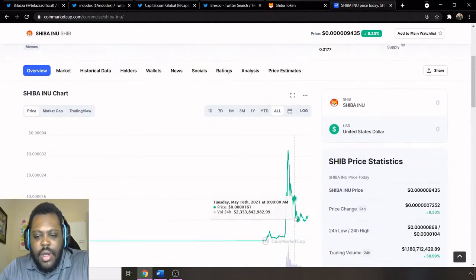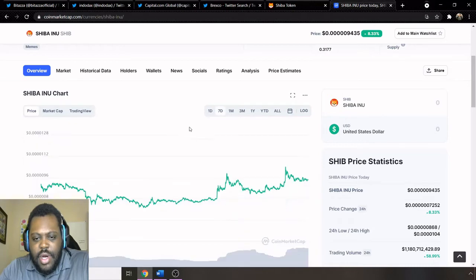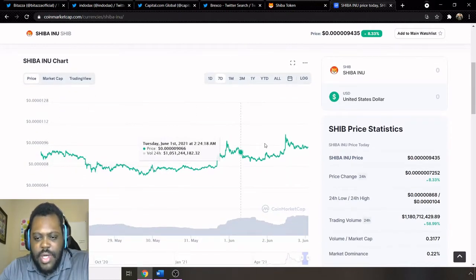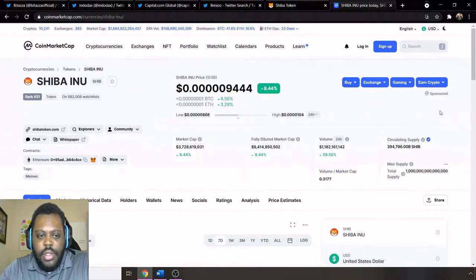Look at the all-time chart. It's starting to curl back up. A more accurate depiction is probably going to be the 7-day chart. Looking at the 7-day chart, they are starting to go back up with little spikes here and there. They had a spike around the 31st, then they had a spike around this morning. So overall looking positive on Shiba Inu.